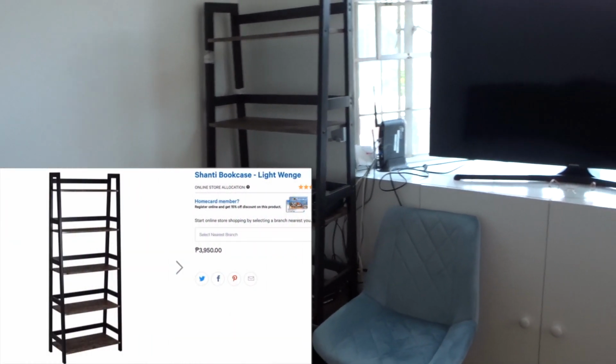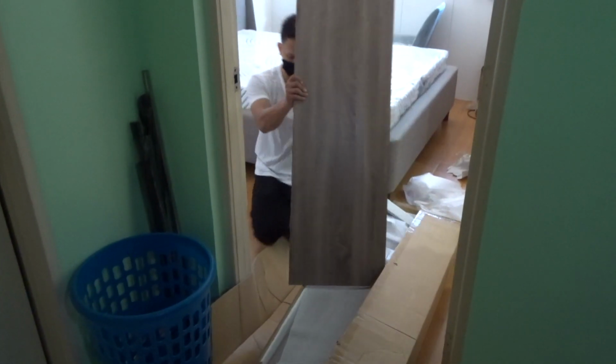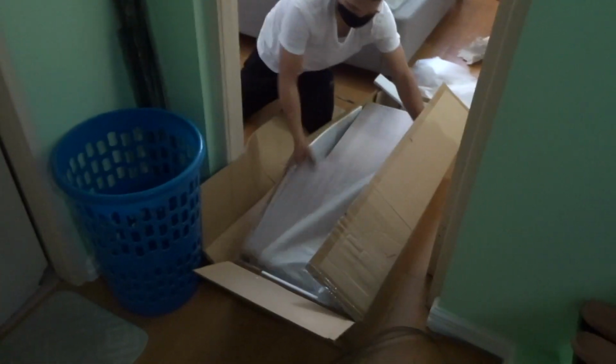So we finally got the items from Mandaue delivered today. So here's the bed frame, the mattress. Also, these shelves are from Mandaue and this chair, but we still have to wait for someone from them to come here and assemble everything. So Kuya just finished assembling my mom's bed and now he's gonna assemble the study table and the vanity table.